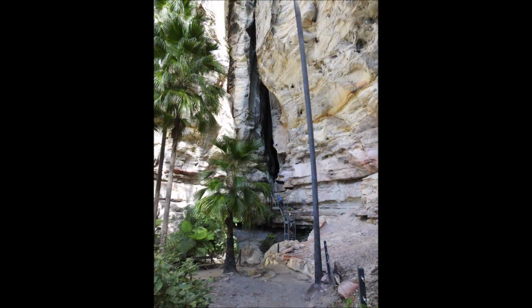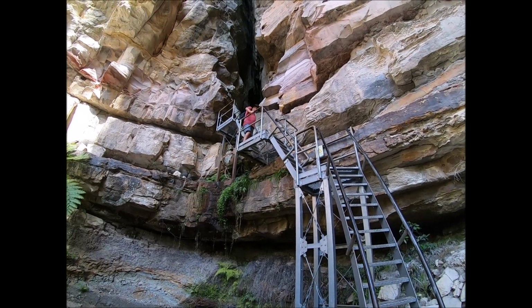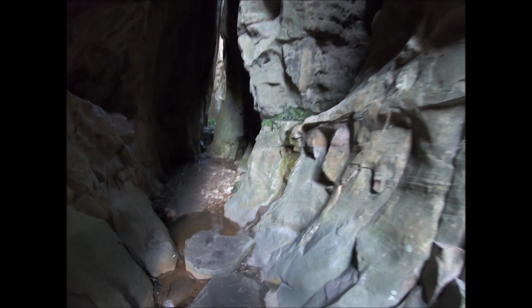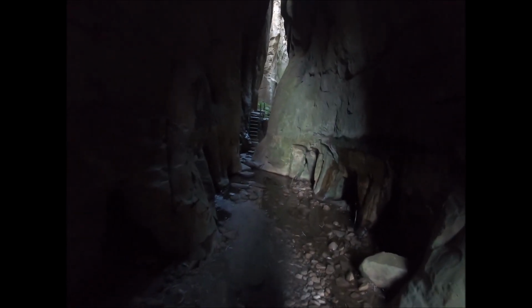Managed to walk as far as the amphitheatre track, and after 600 metres came to a set of steel staircases up to a split in the rock. Hidden inside the walls of the gorge is a 60-metre deep chamber gouged out by running water. It was euphoric and mesmerising, a very special place.